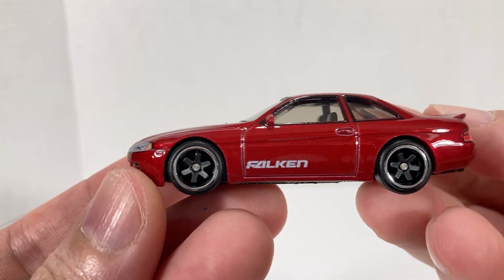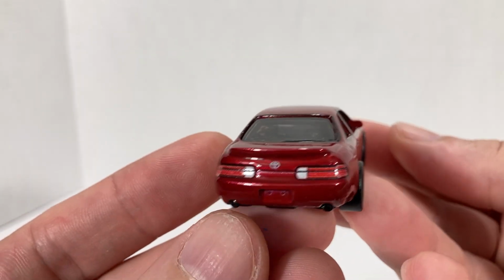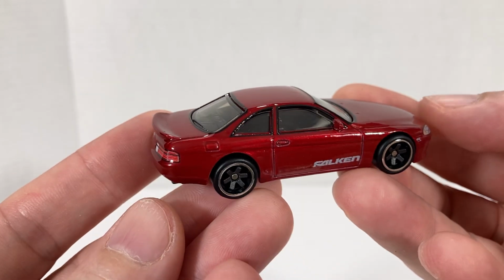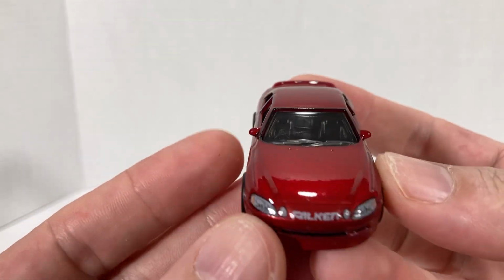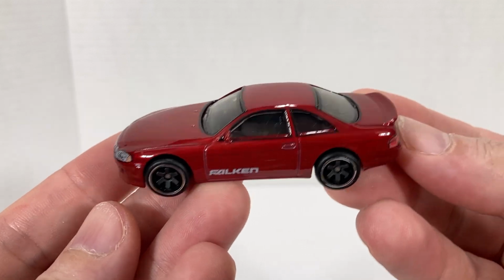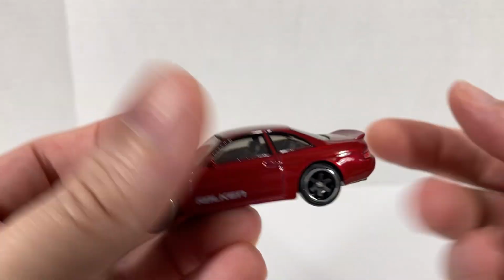Vulcan. And I don't know if this is the 300 or the 400. Kind of looks like a Nissan on the butt. It has Nissan butt. Very nice car. Yeah, the older Hot Wheels Lexus SCs were really bad. I've only been collecting for a few years, so glad to get this one.